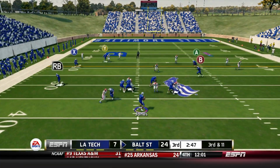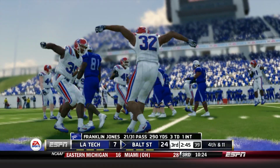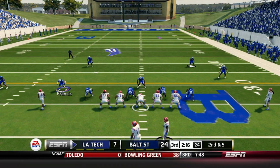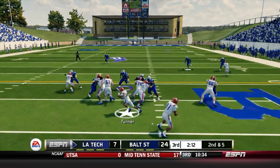Here's Jones, and he just holds the ball way too long, gets it away. That's going to be incomplete. So Louisiana Tech will get the ball back now with just over 2 minutes to go. 2nd and 5, hand off to Turner.